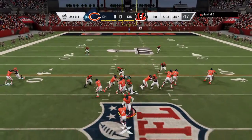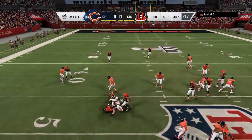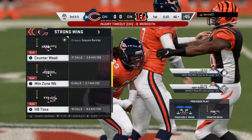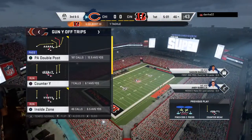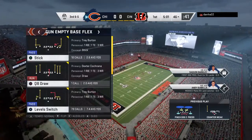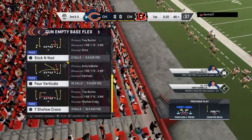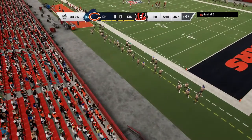It's Barkley on the counter, and he is met in his tracks behind the line of scrimmage. Nice play right there to stop him behind the line, but I want to see how this defense continues to play him here in the first half. Yeah, we know. You know better than I. He has the ability to take over a game, so what do you do?